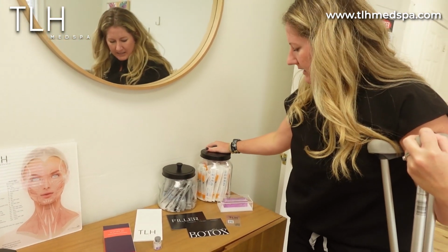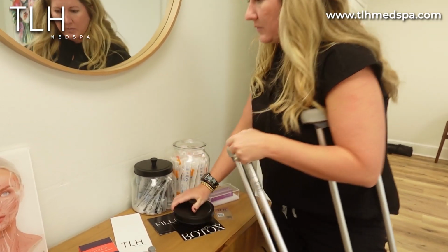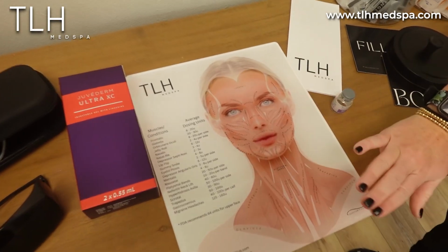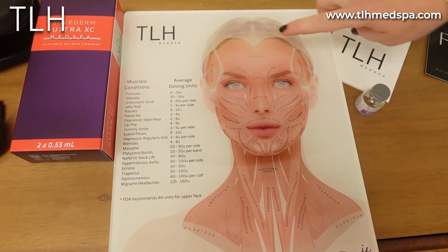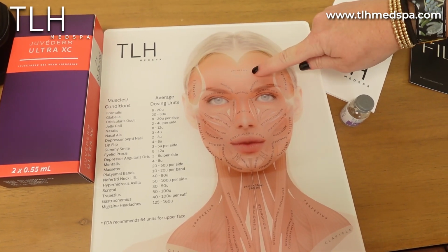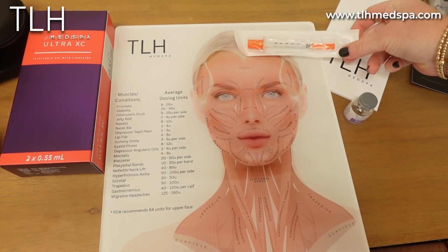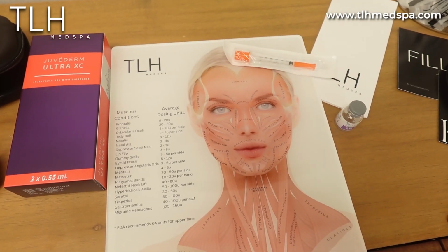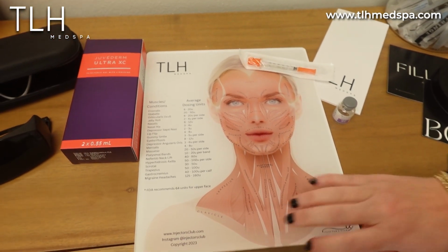So what you do is typically, depending on where you want to inject it in your face, our face is full of muscles. So Botox is an opposite drug. If this frontalis, for example, elevates, when I inject Botox, it will depress. So depending on what you're trying to treat, you would inject a certain amount of units with a very small syringe into the different muscles of your face to get the results that you're looking for. Okay, interesting. So that's Botox.